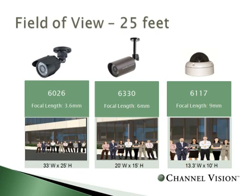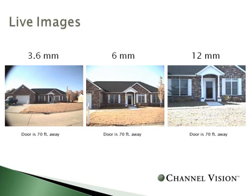Now, you might be saying, Troy, your fancy computer graphics aren't just doing it for me. So what does it look like in real life? Well, you can take a look here. This is another example at about 70 feet away, covering the whole territory of the property from the street, okay? From the street to the front door. With a 3.6 millimeter lens, I can see everything, but obviously I can't see facial recognition or anything like that. I can see somebody going to the front door, but I'd not be able to see who it is.